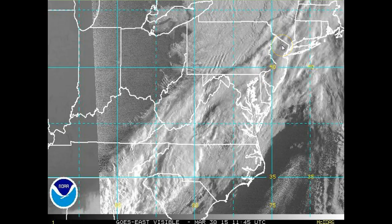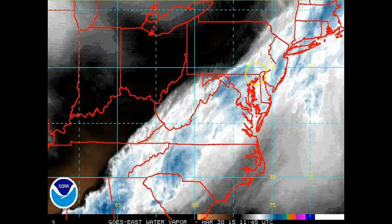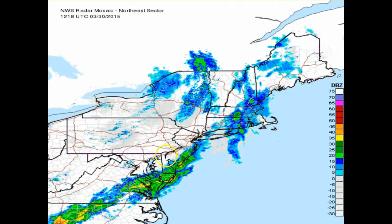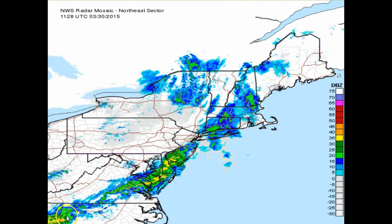Morning pass of visible satellite shows lots of low and mid-level clouds, mostly mid-level clouds around the region this morning, and they extend back towards Pennsylvania where the cold front is working its way through. The water vapor channel shows a little bit of frontogenetic lifting here in the mid layers of the atmosphere, and this is what touched off some light rain around the Baltimore area earlier, and some light snow and rain showers around Philadelphia and in central and southern New Jersey as well. Most of that is now scooting out over the coastal waters, and we had a little bit of light precipitation in New York City. Now it's just cloudy, Philadelphia too, as this area moves to the east at the moment.